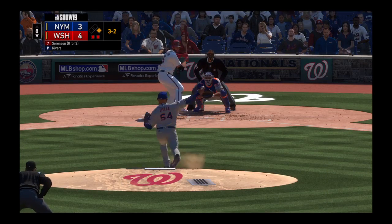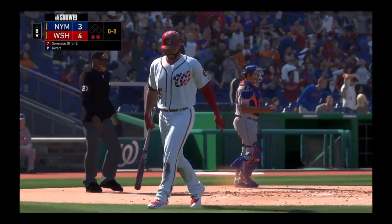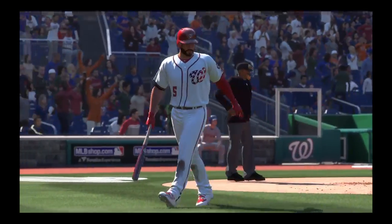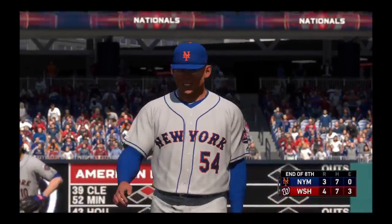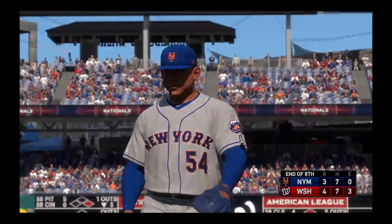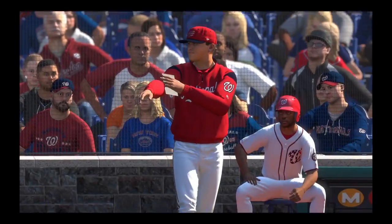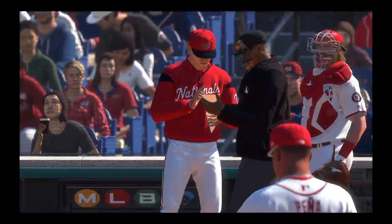Now the 3-2 pitch. Gets him looking up around the letters. Nationals lead one, but they hold on to a 4-3 lead. Now we're going to have a conference at the home plate area, so it would appear that we'll see a double switch here.